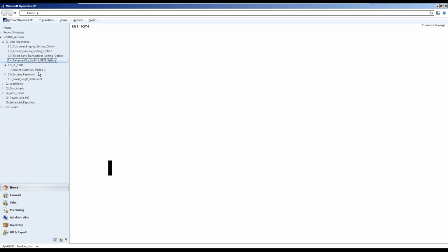Most of us work with SmartList. It's a good tool to have to try and get your data out of GP. A very nice tool. But what happens is, you've created a SmartList, and come month end, you run your SmartList to get your figures, and your figures just don't balance. Sounds familiar? I know a lot of users who have had that issue.